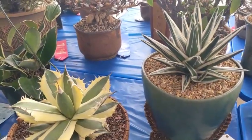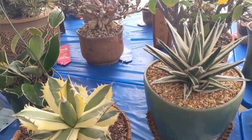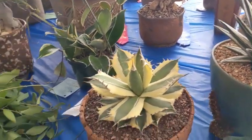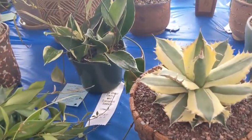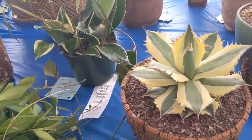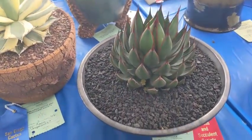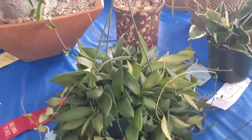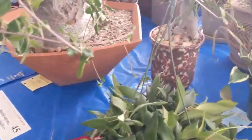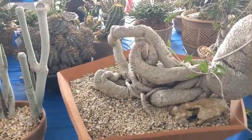Agave victoriae-reginae, but it's a variegata. Agave Snaggletooth. Look at Blue Glow hybrid. Here's the Hoya. A few Hoya. Here's a beautiful Fockea edulis.